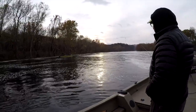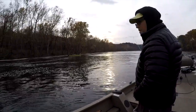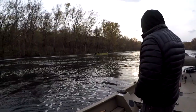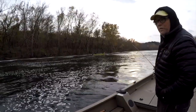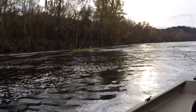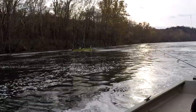Hey, we got one on. Right on cue. So he's fishing long leaders and a scud. Big weight.